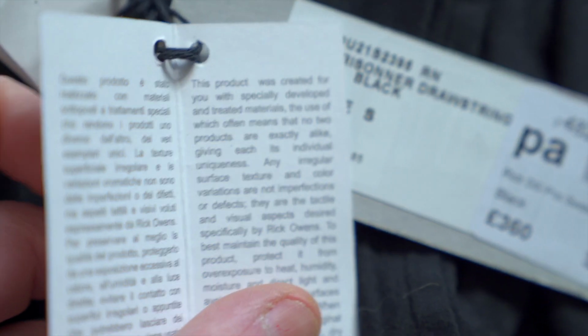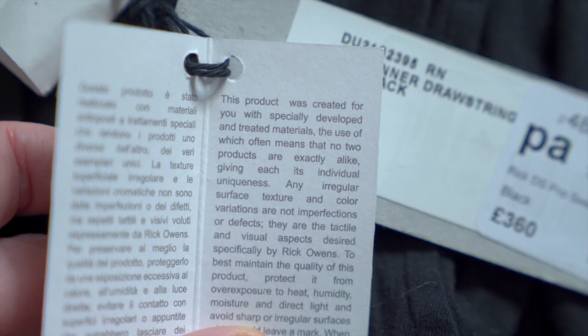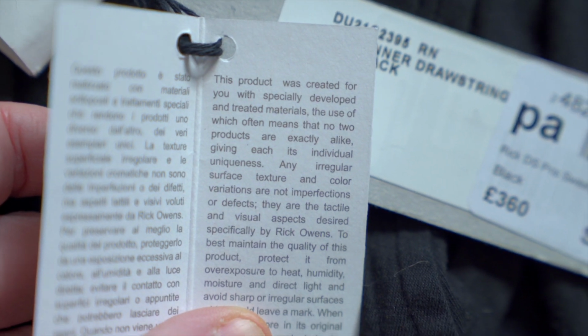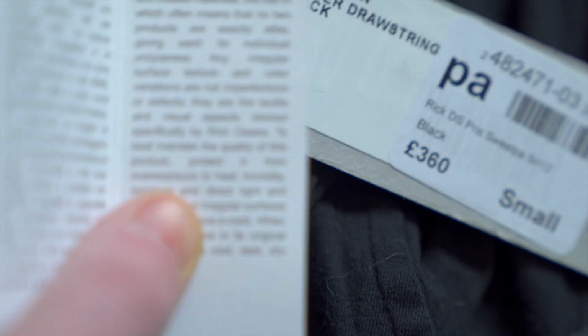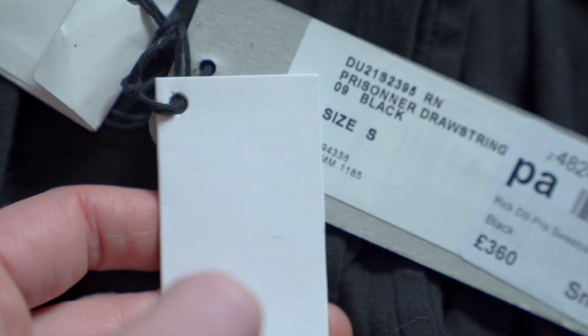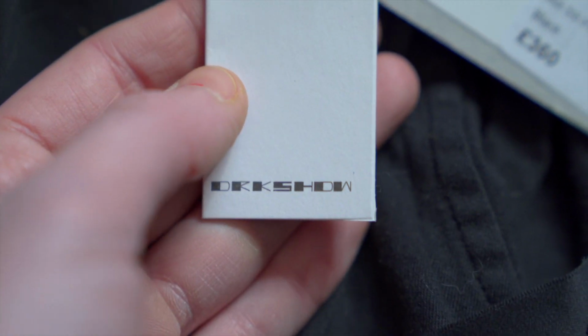Left side is Italian, right side is English, and that says, this product was created for you with specially developed and treated materials, which means that no two products are exactly alike. This is the kind of tag that every single luxury piece comes with. They just like to explain, hey, there's going to be some quirks to this piece. That's just how it is, and deal with it.